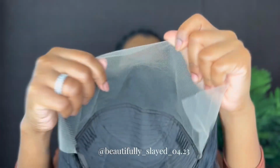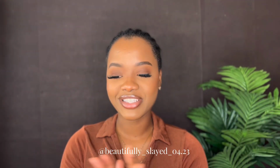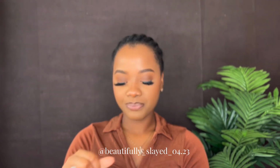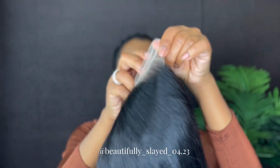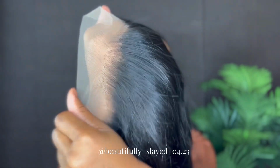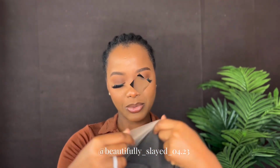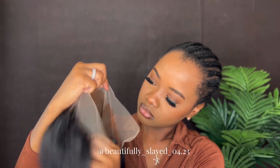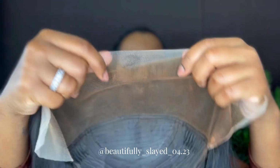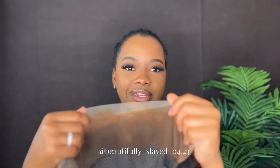I'm just gonna go ahead and install my wig. So as usual, I won't be wearing any wig cap. I'm just gonna go ahead, put some foundation on my lace, and then we install our wig. But this is our lace without foundation. So this is what our lace is now looking like with the foundation on.